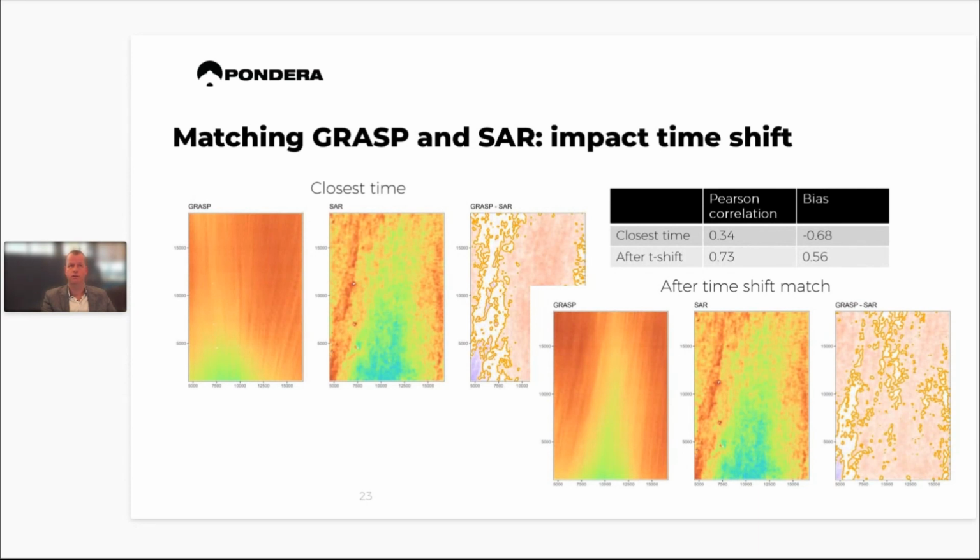You have two graphs consisting of 3 windows. And we start on the upper left one. We have the GRASP image for a 10-minute time frame centered around the snapshot basically made by SAR. So you see in the center image the SAR derived wind speeds over the project area that we were investigating here. And what is interesting is that you see the clearly lower wind speeds at the center of the site with higher wind speeds at the western and eastern side. That same pattern is predicted by GRASP.